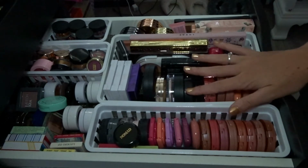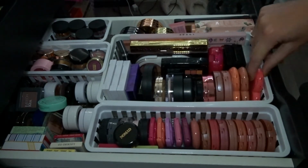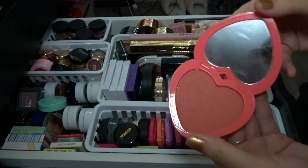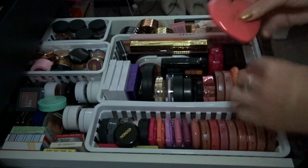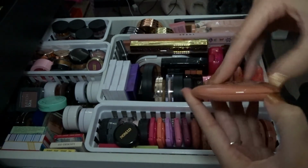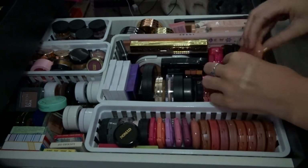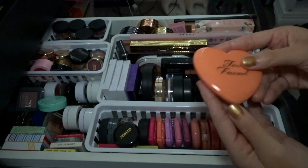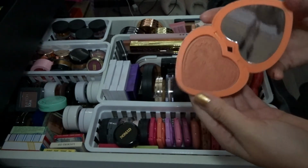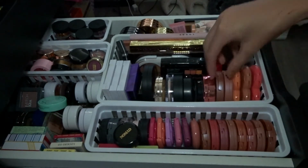Moving on to this container, I have my full-size Too Faced Heart blushes. This one's in How Deep Is Your Love. Then I obviously have Baby Love. This one's everyone's favorite. And then I think that this one is my favorite. This one is I Will Always Love You. So those are the Too Faced Heart blushes.